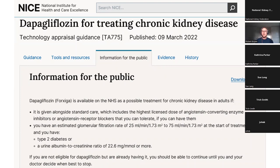So in England, the body that tells us who we should offer these medicines to is called NICE. And NICE have said that we should be offering dapagliflozin to people with chronic kidney disease if they've got a kidney function between 25 and 75%. So 75% is quite high. It's often before you'll go and meet a kidney doctor in a hospital. And then if you've also got type 2 diabetes, or you've got protein in your urine above a certain number, 22.6. So we're trying to get them used out there when you're still known to your GP and your kidney function's starting to go down.